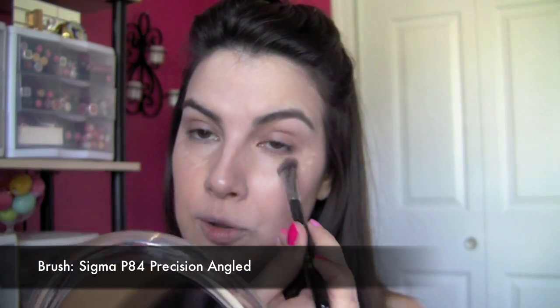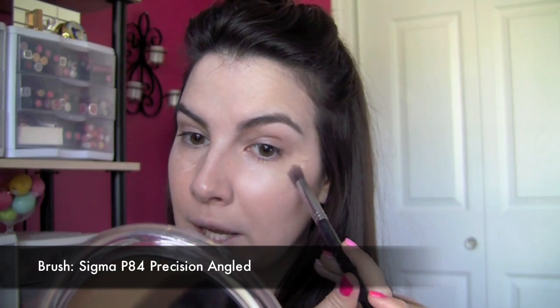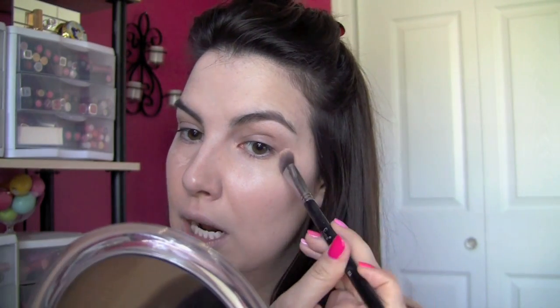I'm going to get right above the lip, which can sometimes look a little dark, and on the chin. I'm not wanting to undo the coverage I got from the other product, so I'm really just trying to almost stipple over the concealer here rather than really buff it in.